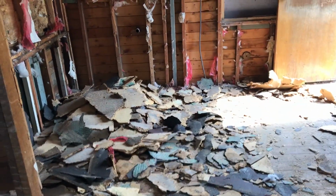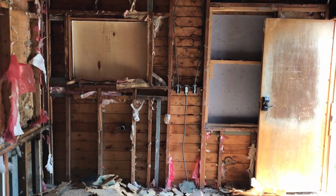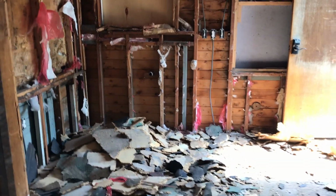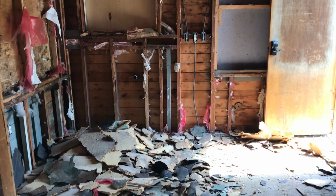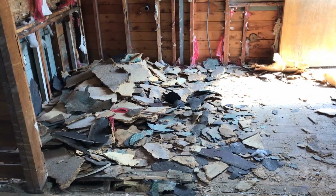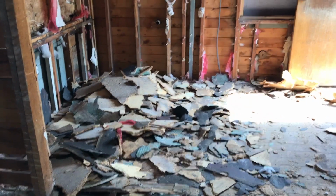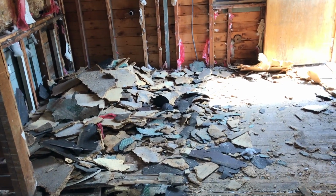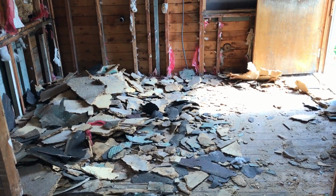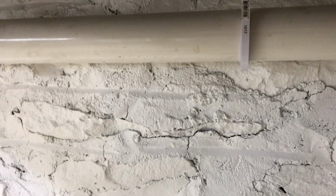So anyway, this is the last of our demo. We've just been waiting on this. We didn't really want to do it for a while, and I'm sure we're going to have to do more demo. But anytime you deal with the floors, they are a pain because they tend to use all the screws that they can get their hands on when people do flooring. And pulling it up is a real pain. So, okay, here we go to the basement.